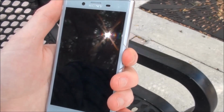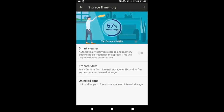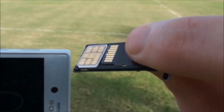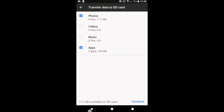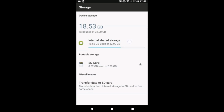There is 32 gigs of internal storage. Unfortunately, that doesn't leave you much room to store videos, music, apps, or games. But Sony does counteract that by giving you the ability to expand storage up to a 256 gig micro SD card. The downside, I was disappointed to see that there's no adaptable storage natively. You can move application data, photos, and things like that to the micro SD card.